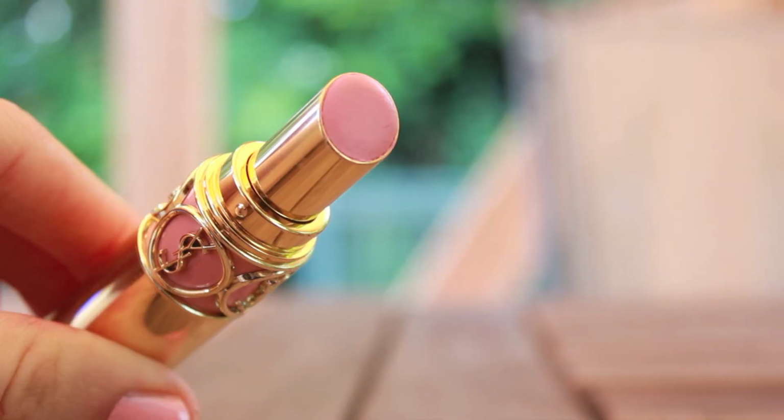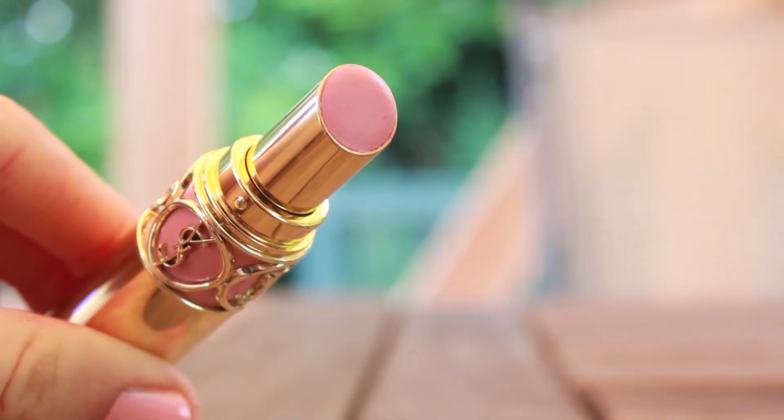So that is it for the eye look. I'm going to finish up this look with a little bit of light pink lipstick on. This is the YSL Rouge Volupte lipstick in number 7, and I'm just going to apply a super, super light little dabbing of this and rub it together with my lips. And that is it for this makeup look.